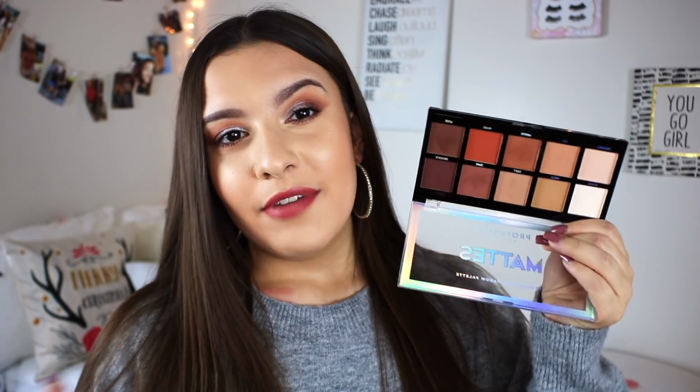What really makes this stand out to me the most though is the quality and the formula of these shadows. They are so easy to work with. They are so beyond pigmented. I could get a look in like literally 3 minutes, and my eyeshadow usually does take me a long time because you guys know I blend a lot, I go back, I build up my shadows. With this, I feel like it takes me half the time to do my eyeshadow, and the quality and the formula is up to par with some $50 palettes that I have in my collection. So definitely a huge favorite of mine this month.